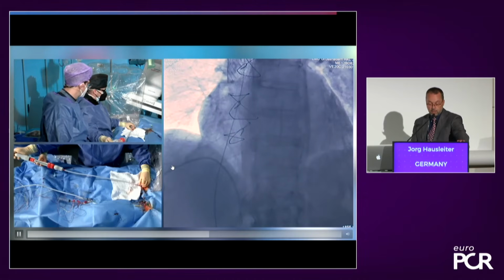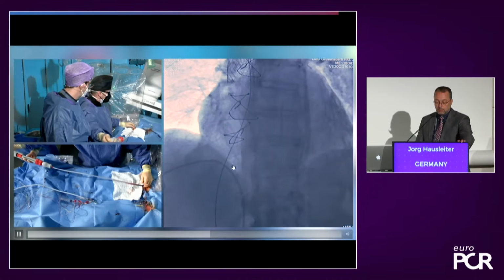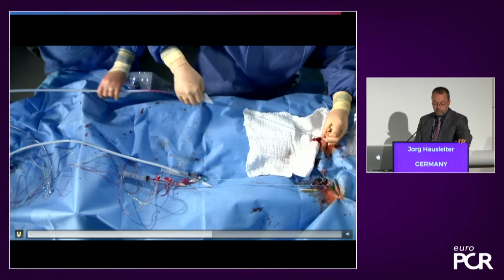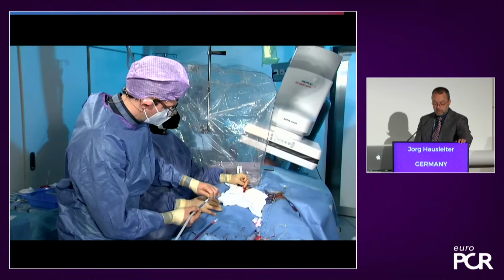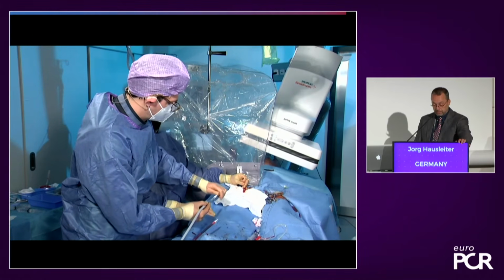And then after taking this out, we remove the pulmonary catheter and insert a pigtail catheter into the hepatic vein, so that we can also see the blood flow from the hepatic vein into the inferior caval vein. Now this is the exchange for the inferior valve stent system.